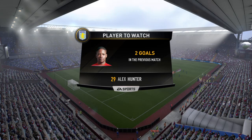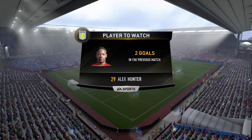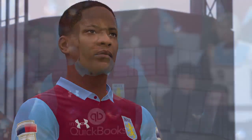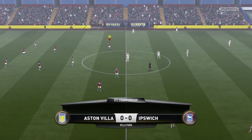Well, Alan, Alex Hunter is a name I think we're going to hear more of. What are you expecting from him in this match? 2 in his previous match. Really helped his team then.